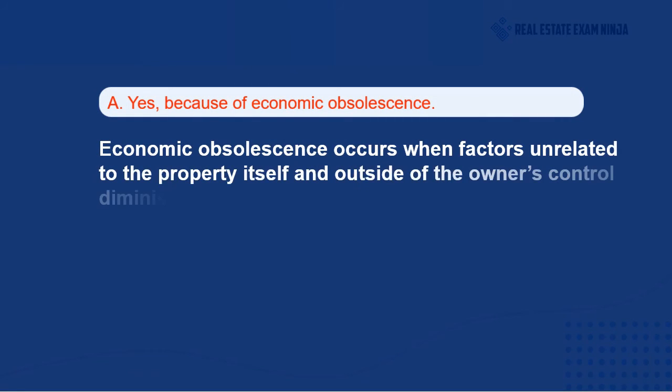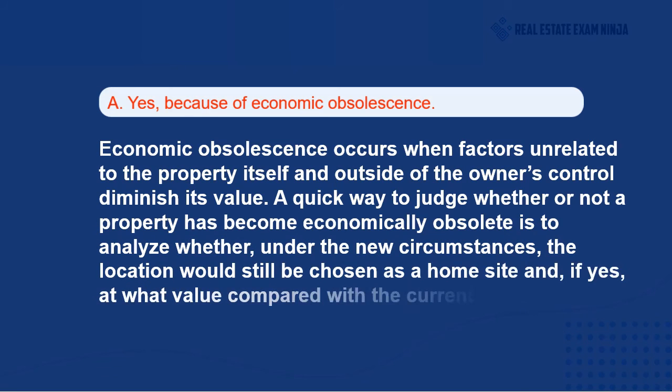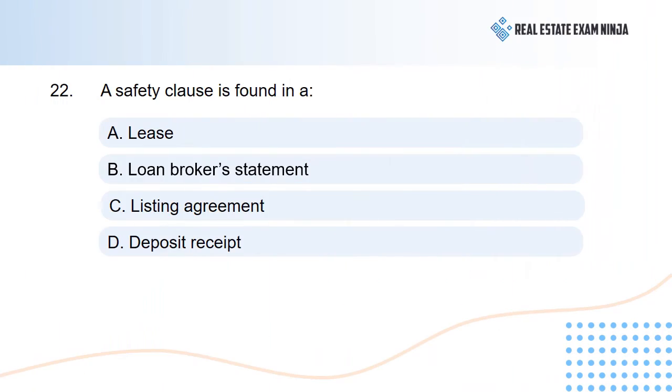Economic obsolescence occurs when factors unrelated to the property itself and outside of the owner's control diminish its value. A quick way to judge whether or not a property has become economically obsolete is to analyze whether, under the new circumstances, the location would still be chosen as a home site and, if yes, at what value compared with the current property.